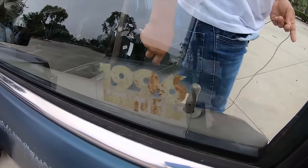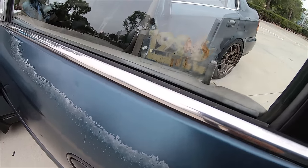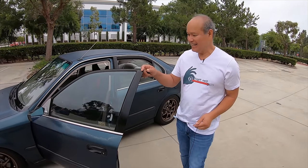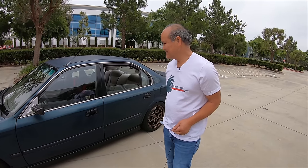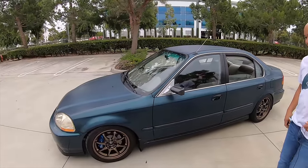Yep, first time I've seen that. 1996 Automobile of the Year. After all these years, it's like, man, it's still on there. Yeah. I forgot to take it off. Don't. So, you won't see that anymore. You cannot. That's so cool.